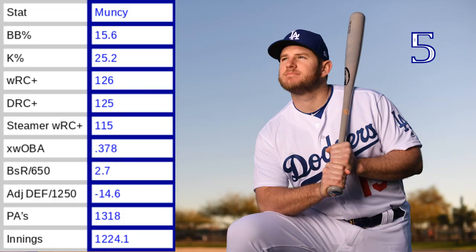Coming in at number 5, the Dodgers first baseman, Max Muncy. Muncy was incredible in 2018 and 2019. He came from the A's, where he was just not good. And then with the Dodgers, he was great. He had back-to-back years of over 130 DRC plus and over 130 wRC plus for that matter. In 2020, he was not that good, but I do think he's going to have a bounce-back year.